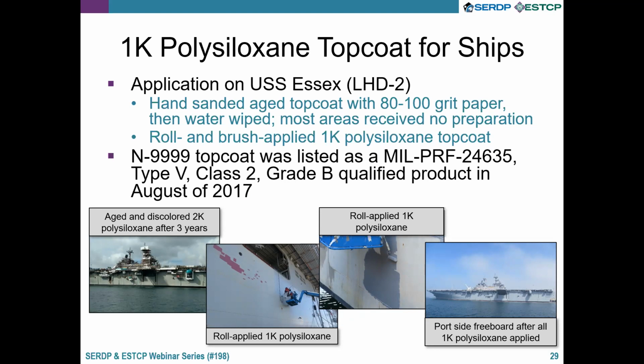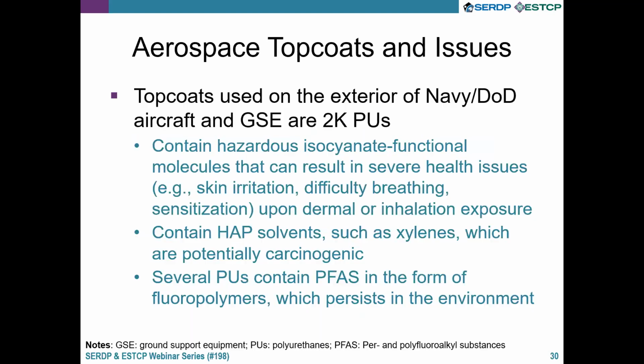And after several months, in addition to all the laboratory data and so on, this top coat ended up being qualified to 24635 Type 5 Class 2 Grade B specifications in August of 2017. It was listed on the Qualified Products database.